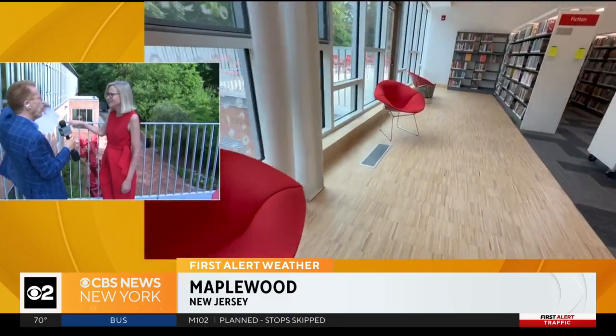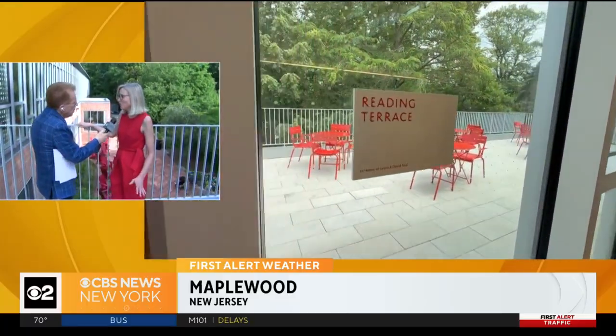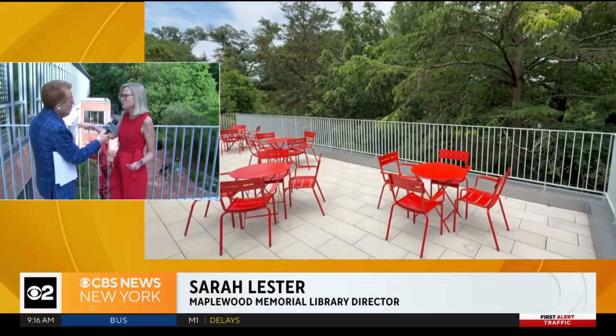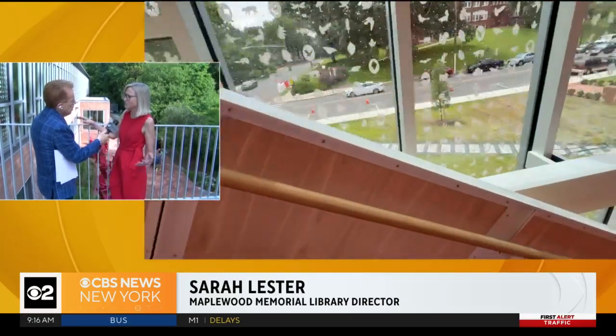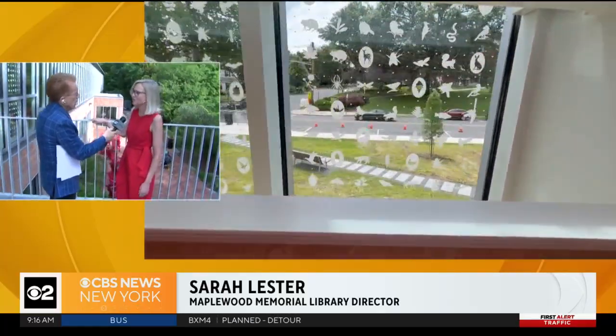I love what you've done with the front staircase too, because you opened it all up. It's great for light, but it's a pretty feature on the outside and the inside too. So this is a LEED Gold building, and part of that is to show the activity and movement within the building, so to encourage people to walk. By opening up the staircase, which is usually closed off, people can see the movement inside the building. It's pretty incredible. It really is.